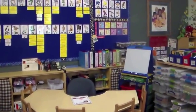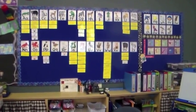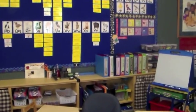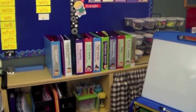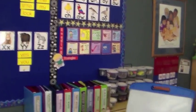Here's my guided reading center that is just adjacent to my library, and you can see the word wall, and the animal alphabet matches everything else. I found that corresponding everything in the classroom makes the kids learn their letters and sounds very quickly. These binders are the activities that I'm using specifically for guided reading, and there are the reading strategies, and of course our letter friends. And I have an easel, and all my teaching supplies, I keep them right there handy, ready to go.